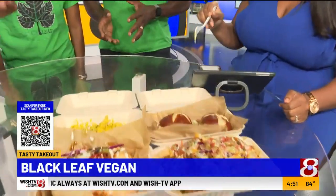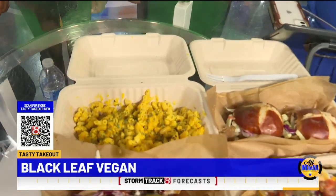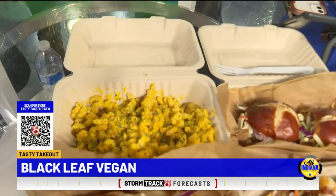Okay, we got to try something else, too. Because it's Black Leaf. Now, there's other macaroni and cheese out there that's vegan, but I have to say, this is number one. Yeah, this one right here. What's that, Juneteenth? The Benjamin Harrison house.